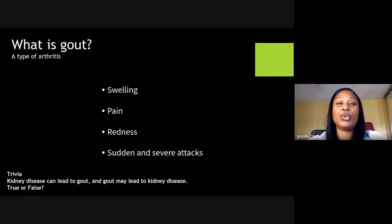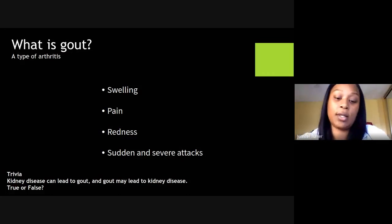And according to the American Kidney Fund, kidney disease can cause and lead to gout, and gout may lead to kidney disease. I didn't know that when I was doing this research, but that's an interesting fact.